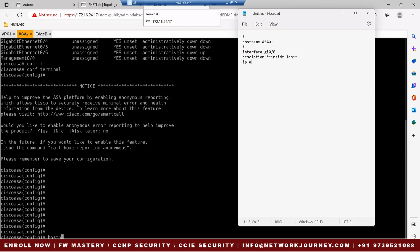I'll change the description. I'll say this is connecting to the inside or the LAN part of it. The IP address, as we discussed, would be 10.1.1.1 with mask 255.255.255.0. When I put the command nameif inside, automatically the security level would be taken as 100. If it doesn't, then this is the command to modify it. Security level 100. Okay.